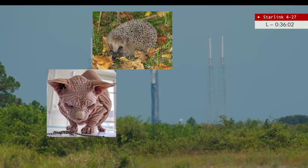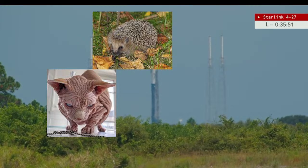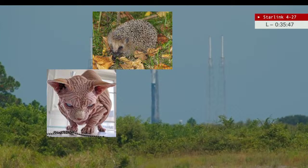Now approaching T-minus 36 minutes, so we did hear from SpaceX Launch Control that the team is go for propellant loading and launch. That propellant loading is set to begin at T-minus 35 minutes. Liftoff remains set for 3:21 p.m. Eastern Time or 19:21 UTC.